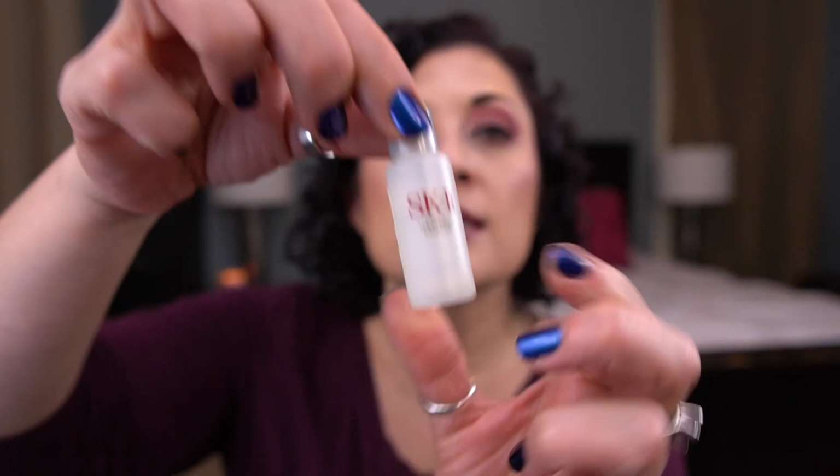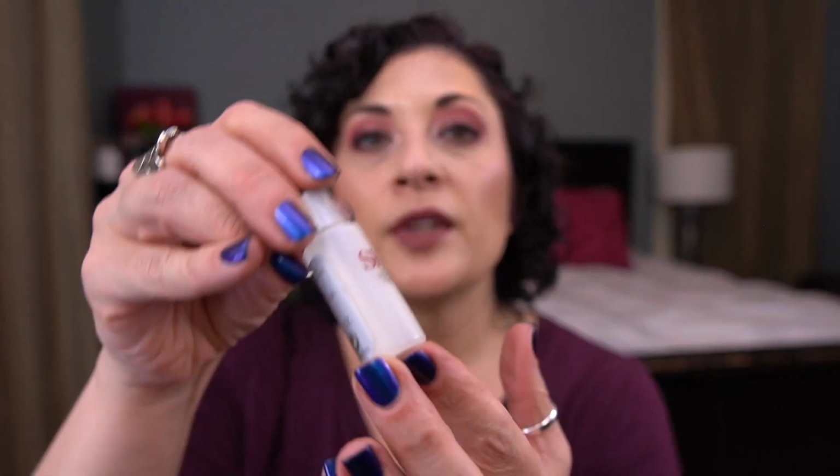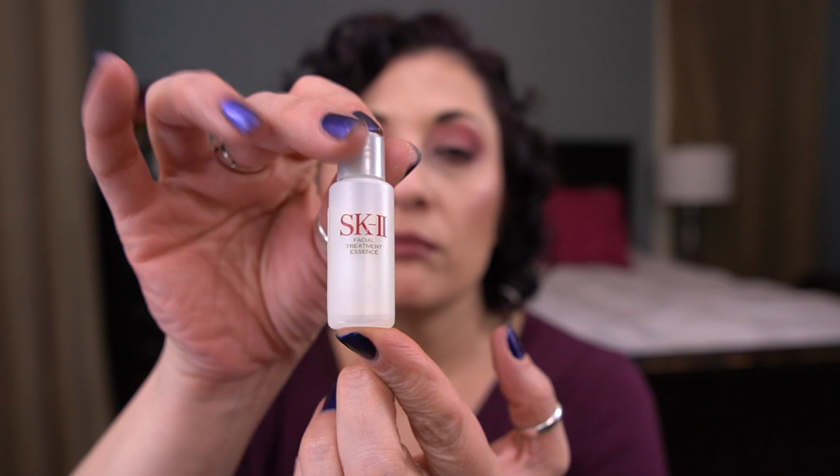I finished the SK-II Facial Treatment Essence. I find that this is way too expensive for what it is. I have toners that I really enjoy that are much less expensive than this. So it was fine. It was a toner. It was an essence. That's how I used it. I'm sure people love that, but I think it's okay.